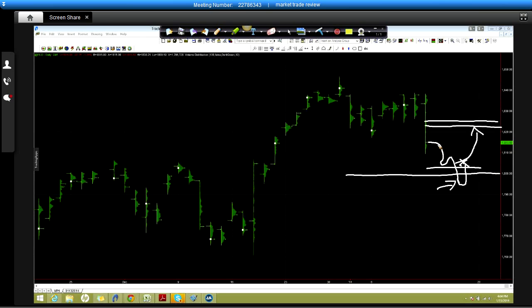Really, this area right here should get tested. So what is that, 1825 or 1826? Somewhere in that range. That should get tested before we reject. The one thing to stay cautious of is not to get overly excited that we're going to roll down straight down to the downside.